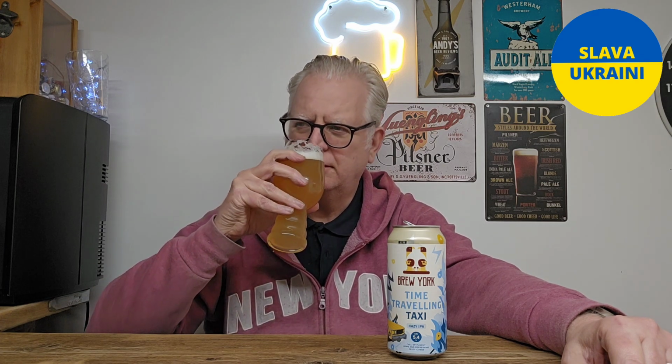Does smell a little bit different. It does smell a little bit different. I picked this up in Morrisons. It's new in my local Morrisons.